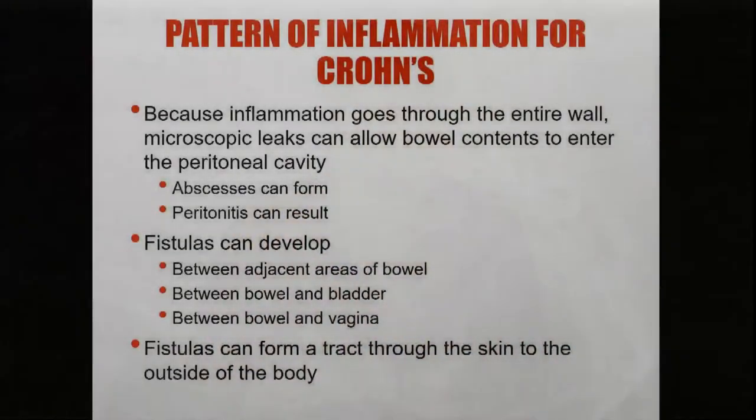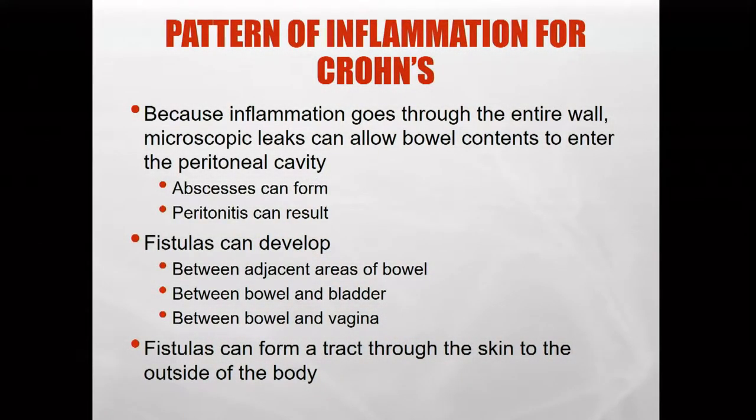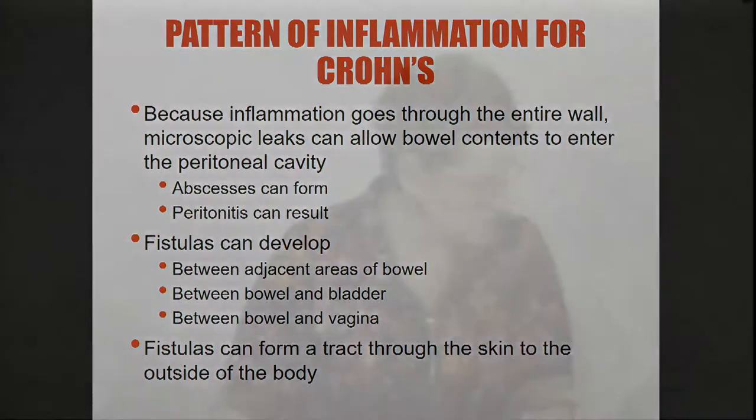Okay? So fistulas, we talked about adjacent areas, so large bowel to large bowel, bowel and bladder, bowel and vagina, bowel and outside of the body. Very bad. Very, very difficult to treat. I would say close to rarely completely resolved, okay? Fistulas form a tract. That's really what they are. They do form a tract through the skin to the outside of the body. Okay, so here's that picture I was talking about.